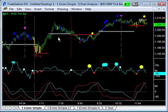Go to the 4,500 tip bar chart. We had this kind of move overnight. Cyclical support came in, and we shot up to the 1210s area, and we've come off in the morning. Here's the open for the day. Found a bottom and then raced off.